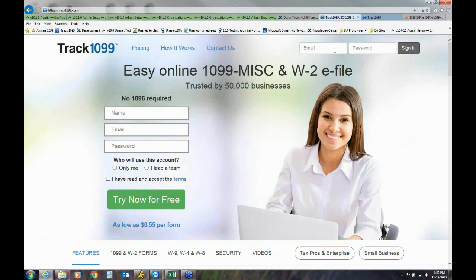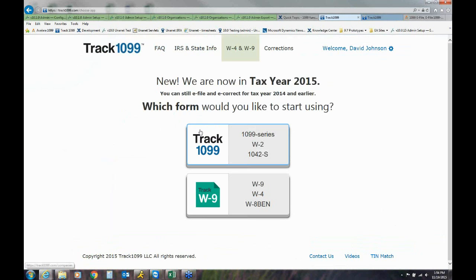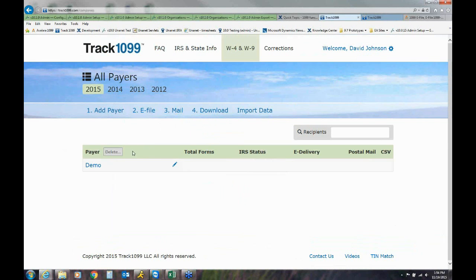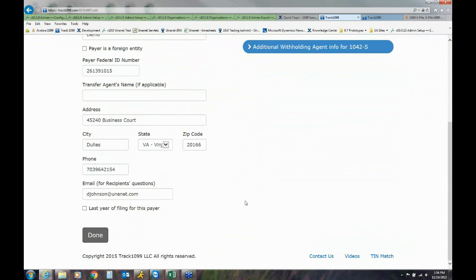So let's go in. This is one of the ones that we're supporting. It's Track 1099, and I've already pre-set up my username and password. Hopefully I remember them. Nope. Okay. So once I'm in here, I've previously been set up, and I just go in and I click the Track 1099, and I'm in. I've already set up my demo company. So the demo company in this particular one actually has just the company level information that is going to be needed for doing the actual filing.